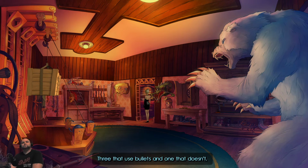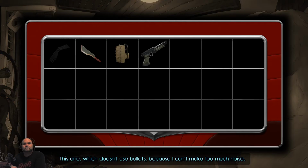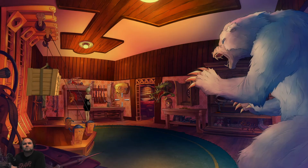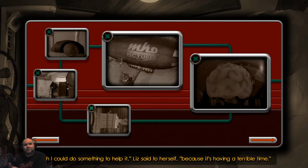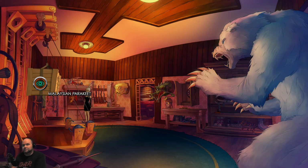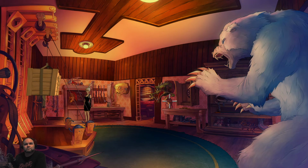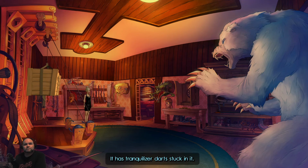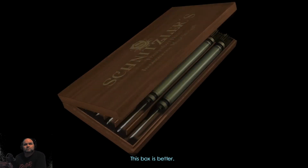Oh, 3 pistols, 2 that use bullets, and 1 that doesn't. I'll take the one that doesn't, because I can't make too much noise. Those noises are unmistakable. It's a Malaysian parakeet. I wish I could do something to help it, Liz said to herself, because it's having a terrible time. I would stroke it to calm it down, but it's too violent an animal. Oh, it has tranquilizer darts stuck in it. The target? This box is better.